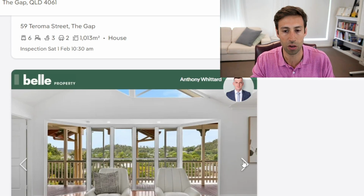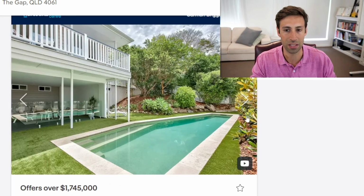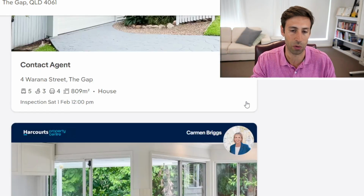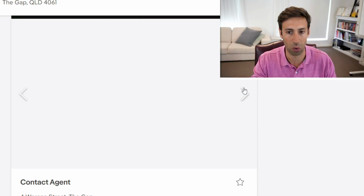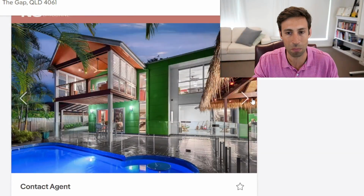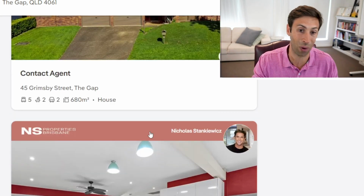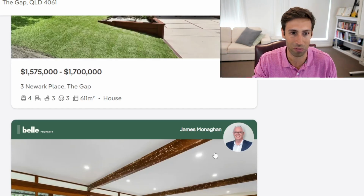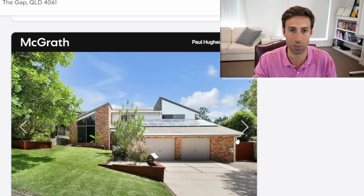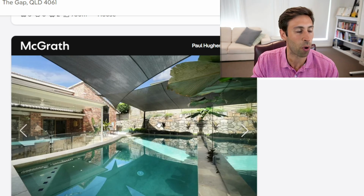So you've got some nicer homes. This one looks nice, but it's an older house that's been renovated. This one, again, older house that's been renovated. This one, older house that's been renovated. So obviously the renovated homes are going to command more money. This one with green exterior, again, renovated and red inside. This one, older house. You've got to remember we're at about 1.5-ish. Oh, there you go, 1.5 to 1.7 million. So older house. So there's no new properties in the Gap.